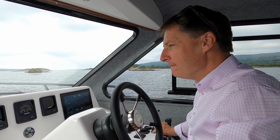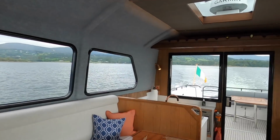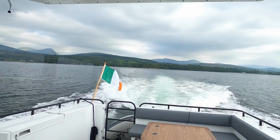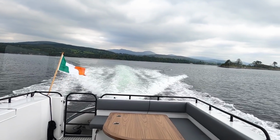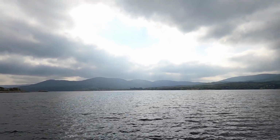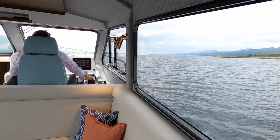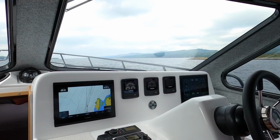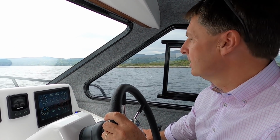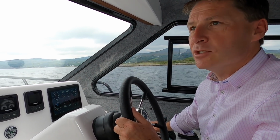So we're going to go now. There we are at 29 knots and 5.2 litres a mile. That is properly effortless, isn't it? Yeah, it is. It doesn't feel it at all. No. Like 30 knots in a 52-foot boat.